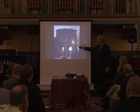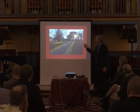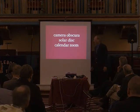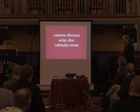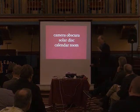And sure enough, it happens like clockwork. The sun rises and boom, shines right through these 2 windows. Here was last year, here was a couple of years ago. So the professor was giving a lecture one day, and he said that the interior room of the tower probably acted like a camera obscura solar disk calendar room. What? What's that? Well, let's take it one at a time.